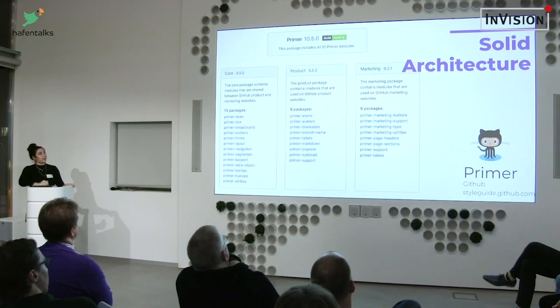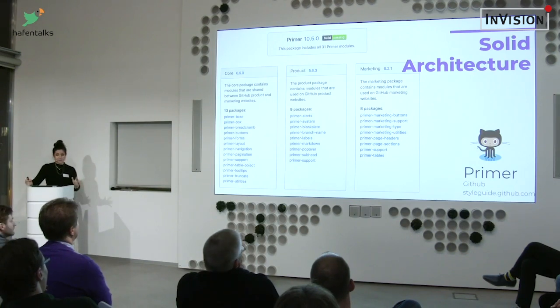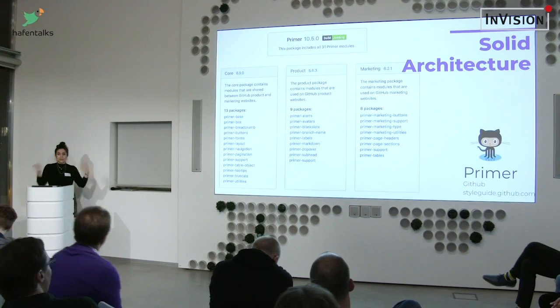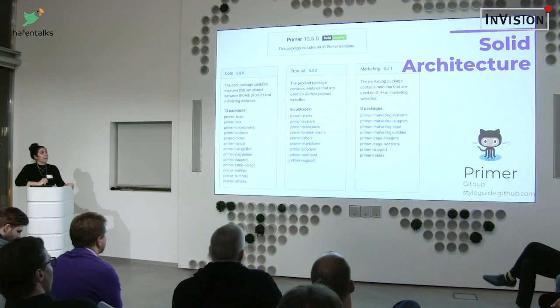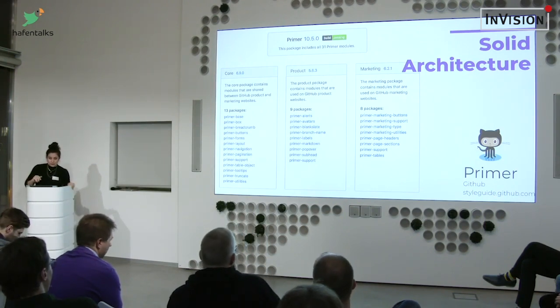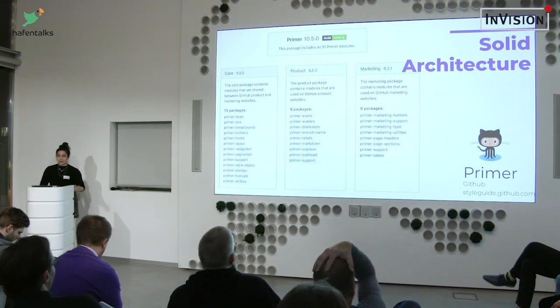And then in github.com, they are using alerts, they have avatars, they have markdown, popovers, subhead support. These things don't exist on their marketing website, which is just like a, hey, join GitHub, or maybe some other website that GitHub might want to use. But they have a different type of marketing buttons, which is a separate package. They have a separate package for marketing typography, or page headers, or sections, a different type of package for support and for tables.